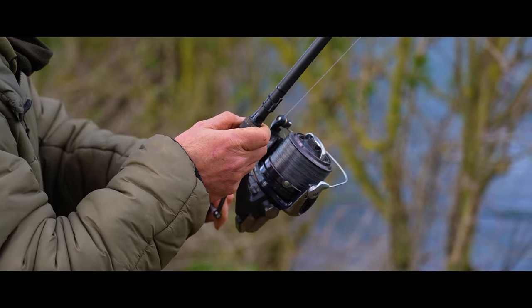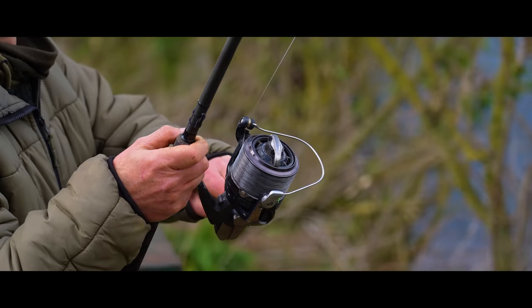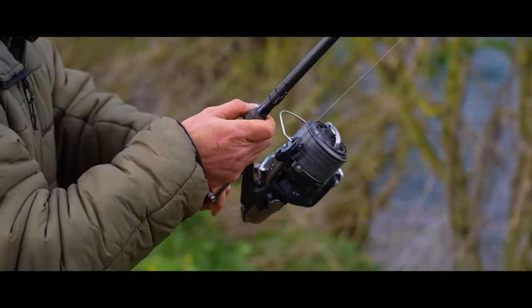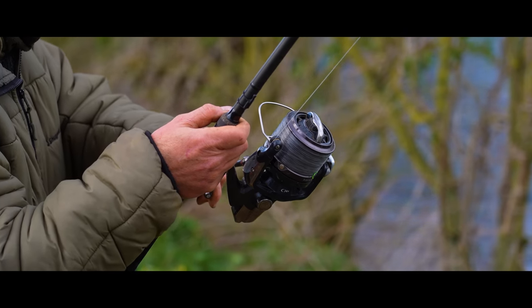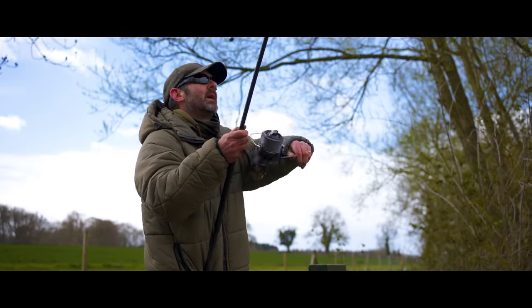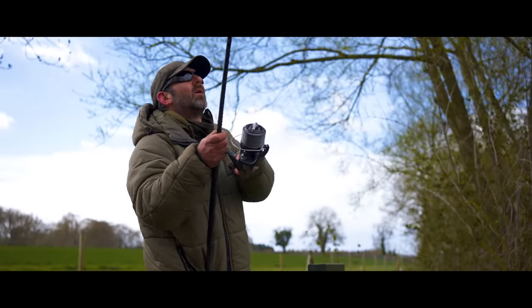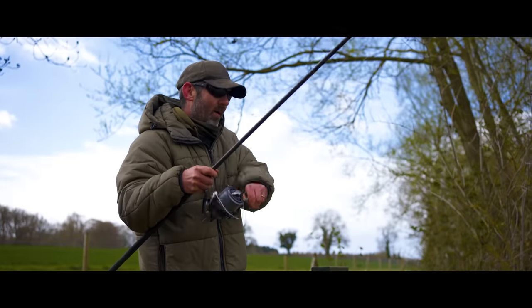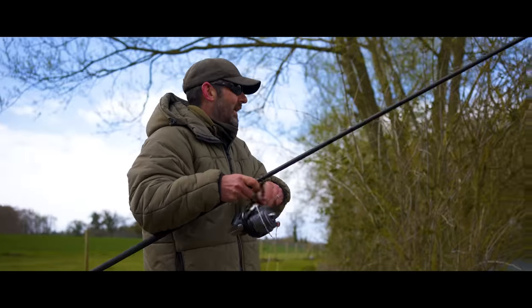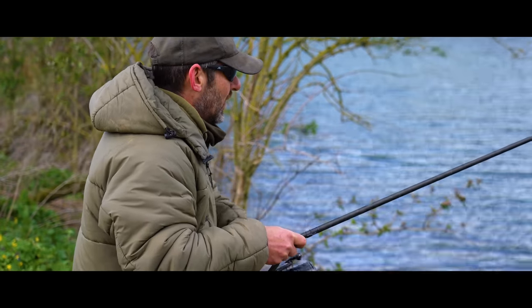There was one better one over there. There was a little bit further off the bank, probably about where the hook bait was. So with a bit of luck, she ain't gonna be a butter mouth spinner. Oh, head shaken off. Ooh.